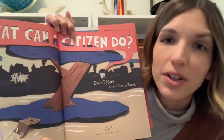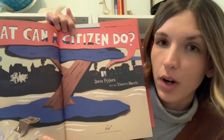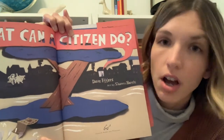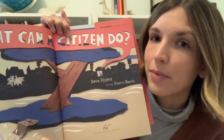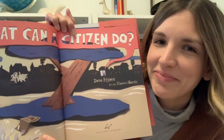But we're going to learn a little bit more about what it means to be a citizen while we read the story. So if you'd like, you can pause the video and talk with the people that you're with about what you think it means to be a citizen before we read the story. And then when we're finished, maybe we'll revisit and see if we learned anything. Let's get started.